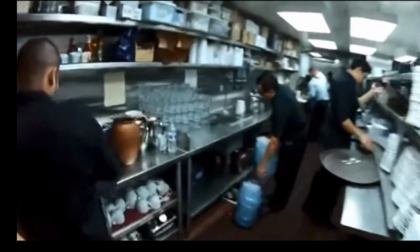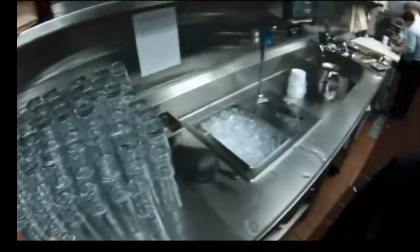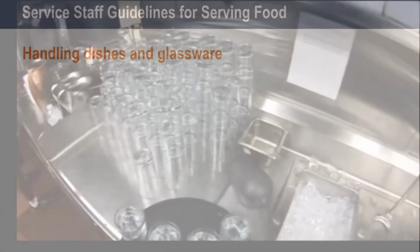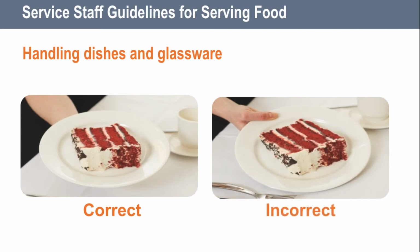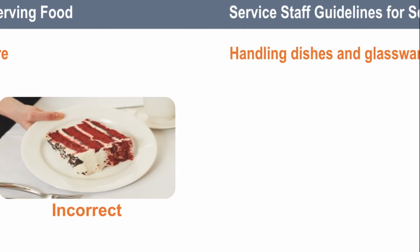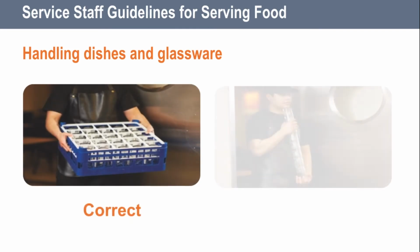Service staff must be as careful as kitchen staff. They can contaminate food simply by handling the food contact areas of glasses, dishes, and utensils. Service staff should use the following guidelines when serving food. Servers must hold dishes at the bottom or edge. Hold glasses by the middle, the bottom, or the stem. Do not touch the food contact areas of dishes or glassware. They should carry glasses in a rack or on a tray to avoid touching food contact surfaces.